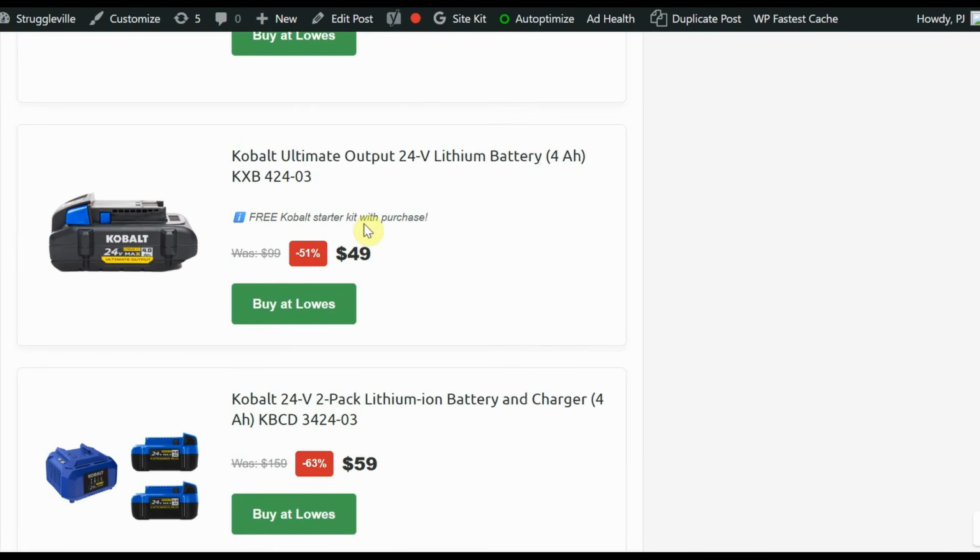Anyway, this first deal is the 4-amp-hour battery, but you're going to get a free starter kit to go with it. So for today as the deal of the day, it's half price, normally $99 down to $49. That's going to get you a 4-amp-hour battery. It's also going to get you the starter kit, which is a 2-amp-hour battery, but with the charger. If you go this with some kind of bare tool deal, and you're going to be probably real close to under $100, and you'll have yourself 2 batteries, a charger, and a tool.